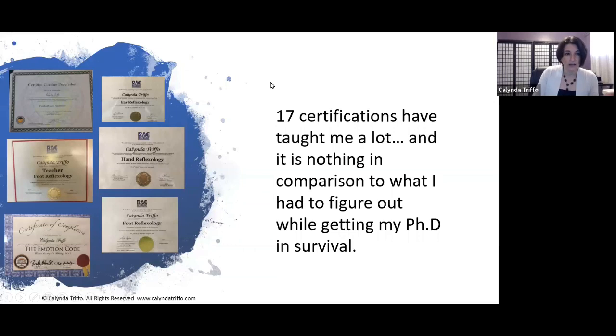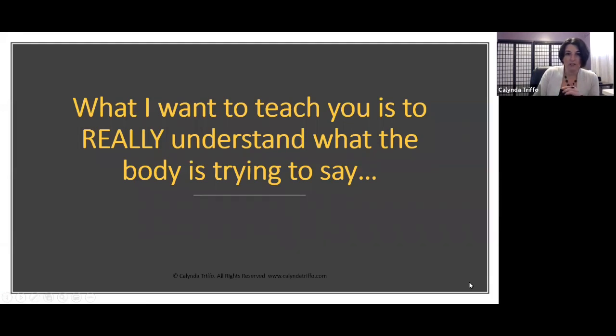Well, I ended up getting 17 certifications, and I learned that there's something valuable in each and every one of them, but I had to do a lot of slicing and dicing in order to get things to work together for me. And all of those certifications didn't hold a candle to what I figured out while I was getting my PhD in survival. So being able to blend personal experience with the theory from the courses and the experience from so many other practitioners, it has all been blended into emotional reflexology. And what I really want to teach you is to understand what the body is truly trying to say.